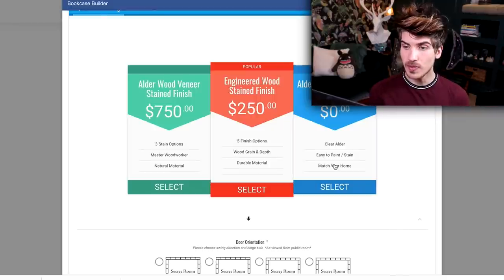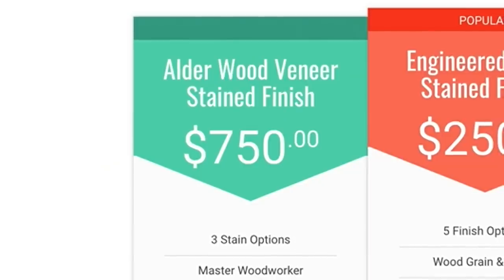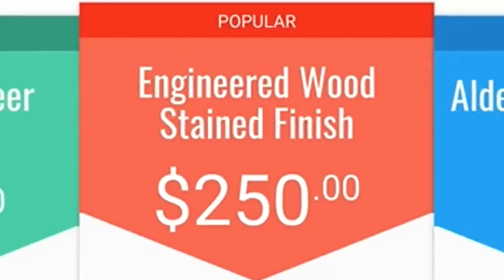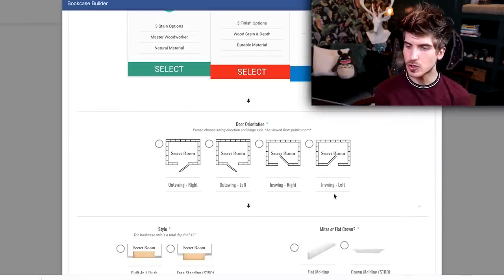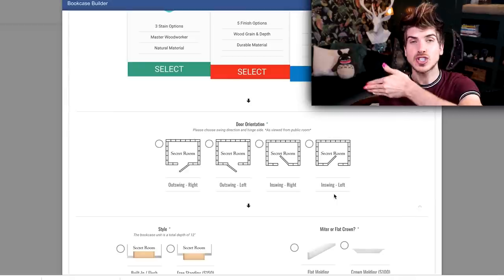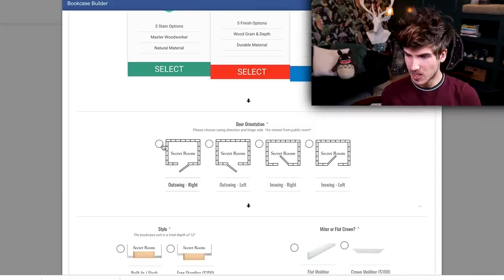Okay, so there's a couple different finishes that you can have. You can have the alder wood veneer stain finish, engineered wood stain finish, and a not stained. I'm going to paint the door because I want it to blend in with the hallway. By the way, I'm doing this as the room, so the door that leads into here is what is going to be the secret. This is going to be the secret room. I'm going to go with the not stained. And then, okay, you have to pick your door orientation of how you want the bookshelf to open up. So I need to think of my hallway. I think it needs to swing out right.